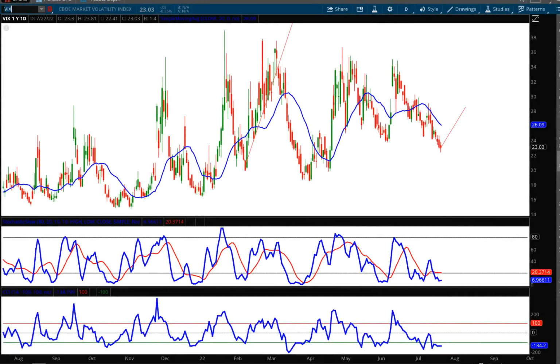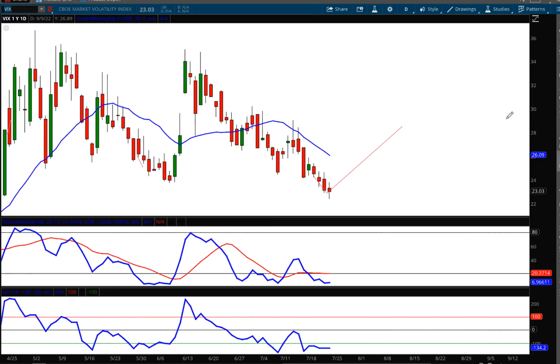I'm AJ Monte, and this is a one-year daily candle chart of the volatility index, ticker symbol VIX. As I zoom in here to this chart, you'll see that I left my lines on the chart from last week's report where I said that we would most likely move lower, and it's right on this day, the 22nd of July, that we hit that pivot point to the penny.